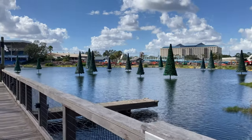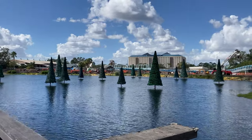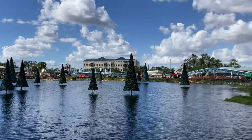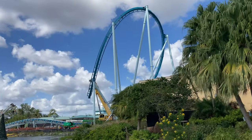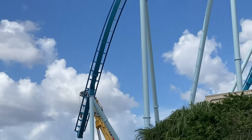Well, here we are on the bridge of Christmas Tree Lake. Last time I was here, they were actually putting these in. So, with that said, you can see the surf coaster literally right behind it. Let's zoom on in and check that out, guys. So that's where they left off.